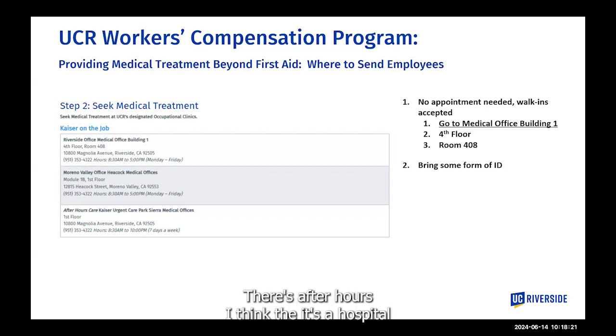There's after hours. I think it's a hospital, so it runs 24 hours a day. I know that they list hours, but you can go to the urgent care there, get medications and whatnot because they do have a pharmacy. You don't need an appointment, just send people over there. If they don't have a car, you can Uber them over there. Don't worry, the cost will be reimbursed to you via our plan.